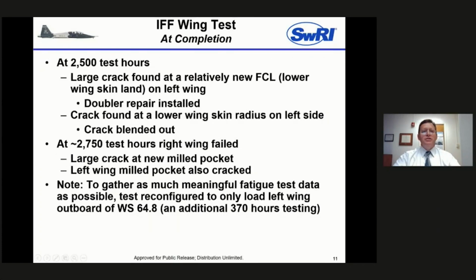At the completion, at 2,500 hours, we found a large crack at a relatively new FCL, which is one of the real drivers of the test: to find potential new locations on what now amounts to be a fleet leader by our fatigue testing. Looking at new locations was a real goal. So we installed a double repair at that location.